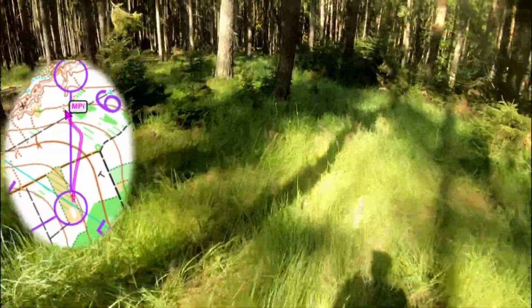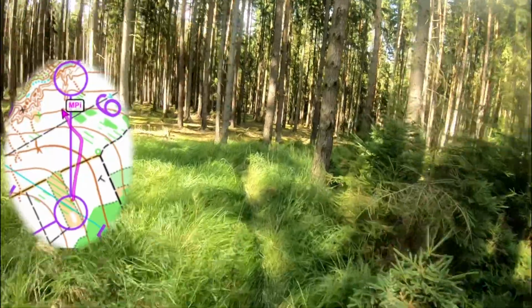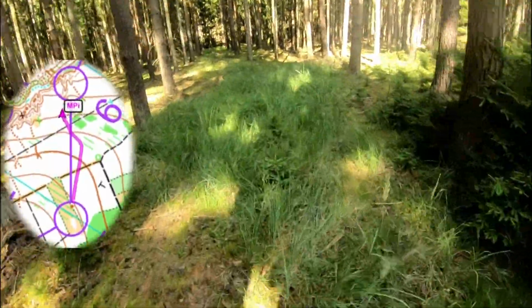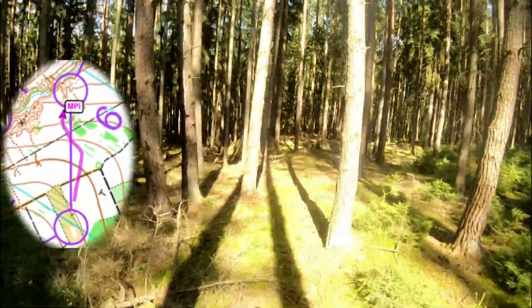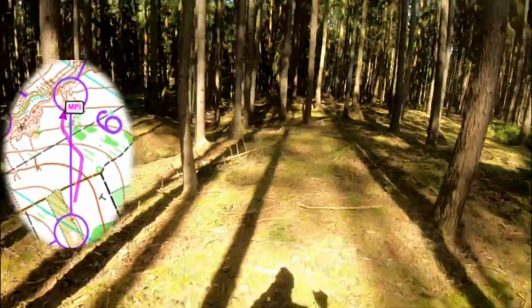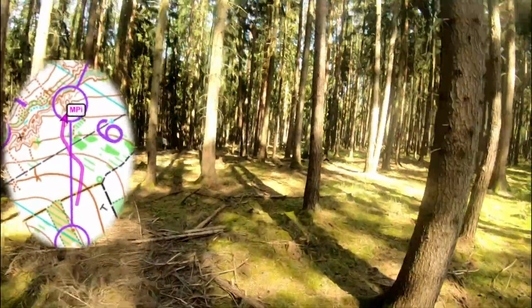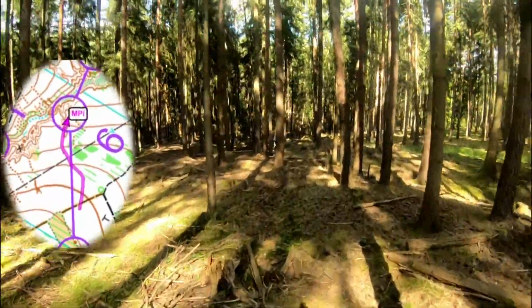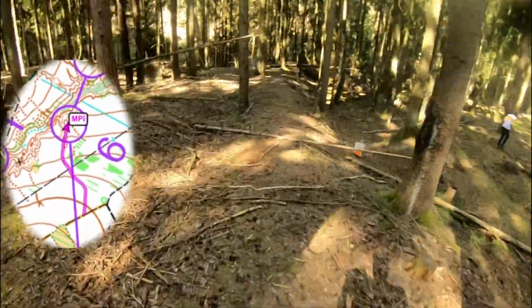This big grass was not really easy to run through, so I was a little bit slow, and I was trying to get into the normal forest, but then around this point I was already almost at the control. I saw somebody headed to the control as well, so I just followed that direction.